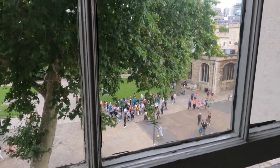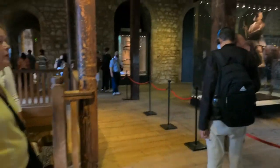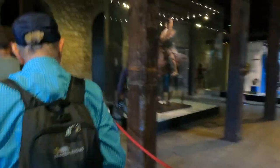Crowds starting for the tours. And here he was. And Scott over there. More armor.